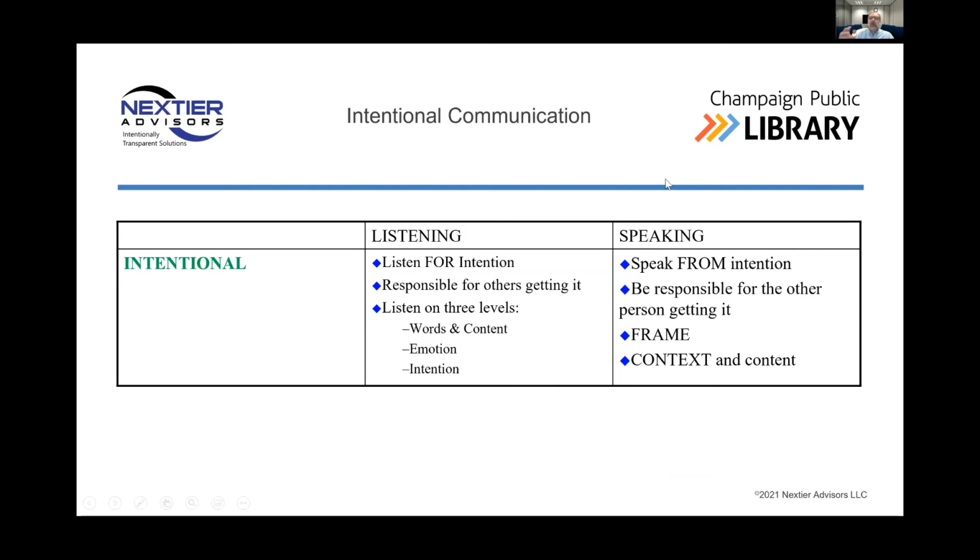And then the last part, speaking: you're speaking from your intention. You're responsible for the other person getting it. You're providing a frame, which we'll talk about in a second, in the context and content. So as you're speaking, you're being very clear on what you're talking about. You're talking about the end goal.